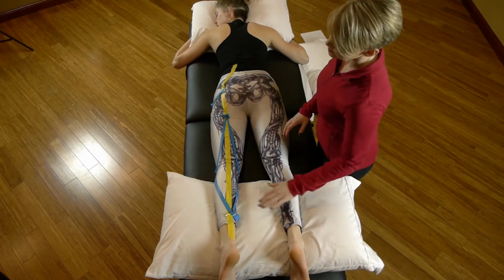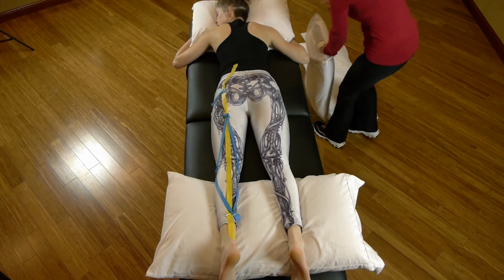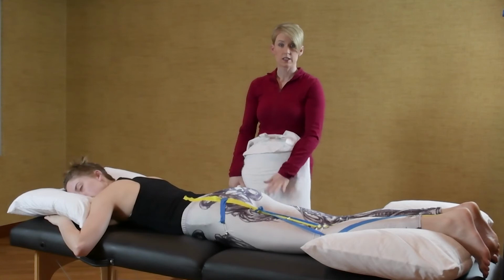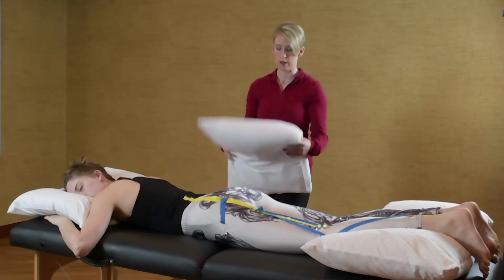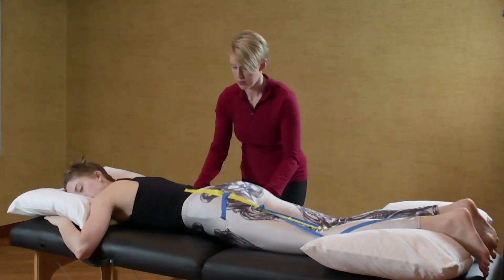So the first thing would be to support the lower leg. The next thing would be to get an older or more flat pillow. And especially you need to think of your size. So the model here is very small girth. So she needs a very small pillow, maybe even tinier than this. What I'm going to have you do, Taylor, is raise that for me at your belly.